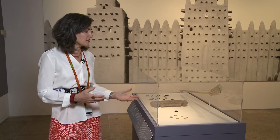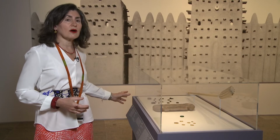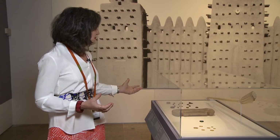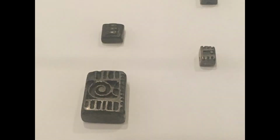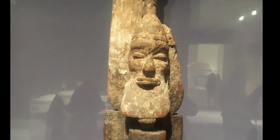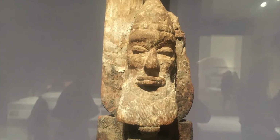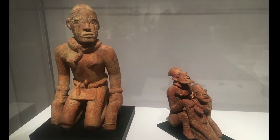And here you see some of the coins that were minted. Those are gold weights. Each of them is decorated with abstract motifs so that there's a visual weight linkage between units. Works in the Sahel were made for the living to connect with the ancestral realm, and usually works were handed down from generation to generation.